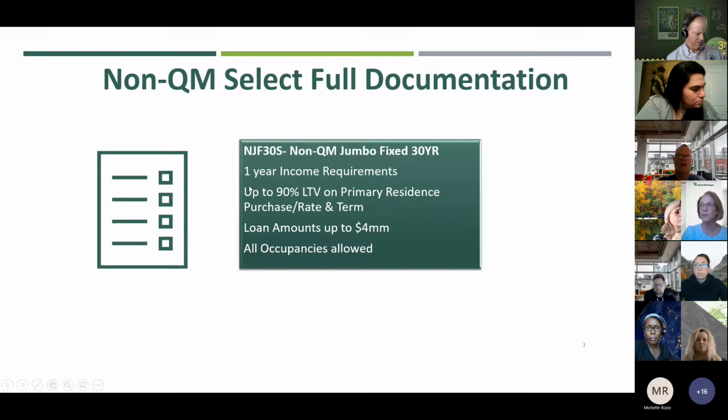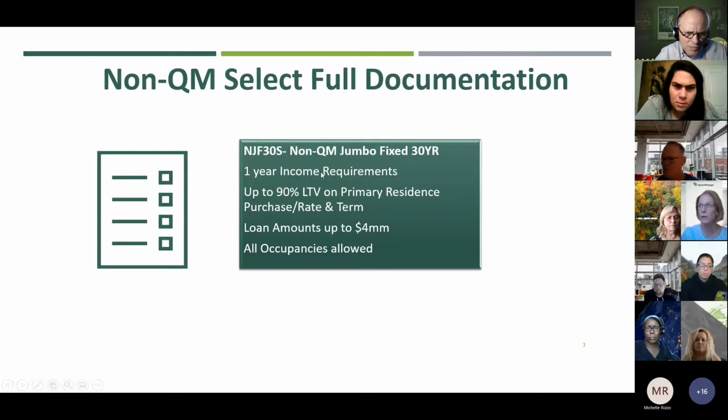And the best part, this is going to rally that 1 year tax return that agency allows. But remember, agency requires you to have a 5-year self-employment history, where with ours, it's only going to be the 2 years. So this might be a really good product to just gap that until you can get them back into an agency.